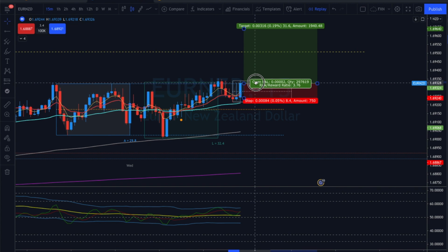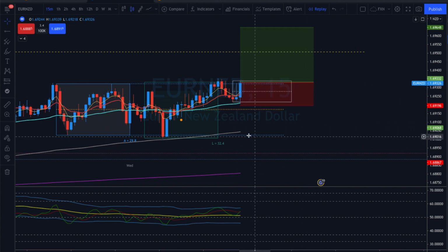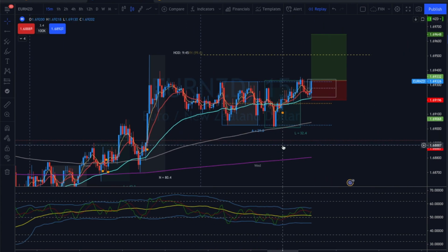But the next candle did not produce that, so we just went in and did it. Okay, so that's the first thing. Secondly, what do we do in London, right?